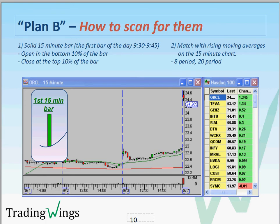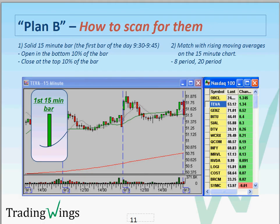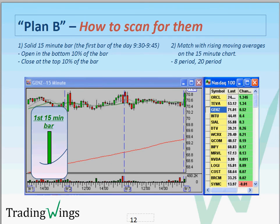Okay, here we go. Get ready. Teva. Does that fit? Ah, Bob gets it this time. No. No. Okay, here we go. Get ready. Genzyme. Does that fit? Ding, ding, ding. Dennis. Bob is quick. Bob is on the track there. Dennis is right behind him, though.